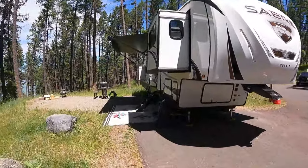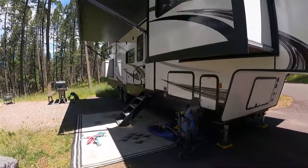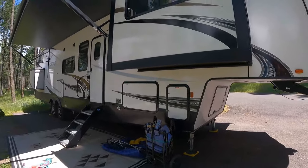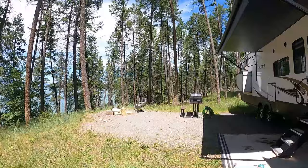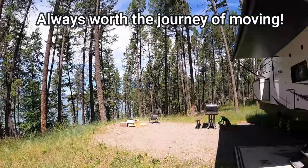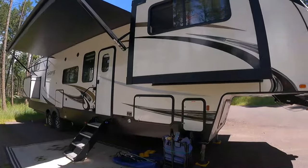Bam! We are moved in. This is the lowest I've ever seen our RV auto level itself. Pretty cool though. And our view is gorgeous. There's Flathead Lake right there. And we're more than excited to be here for 4 nights.